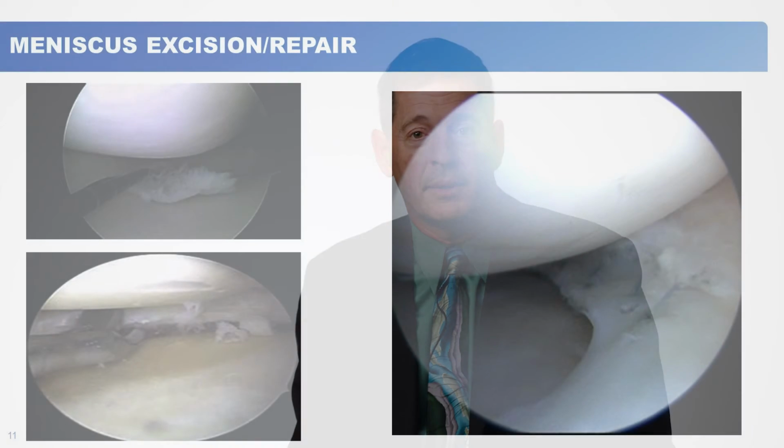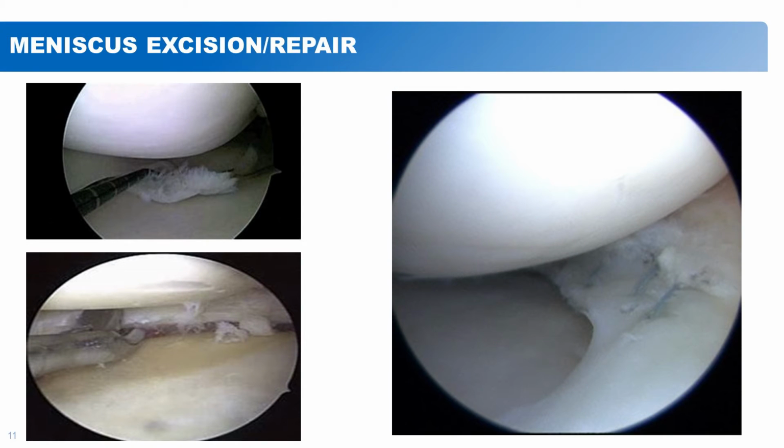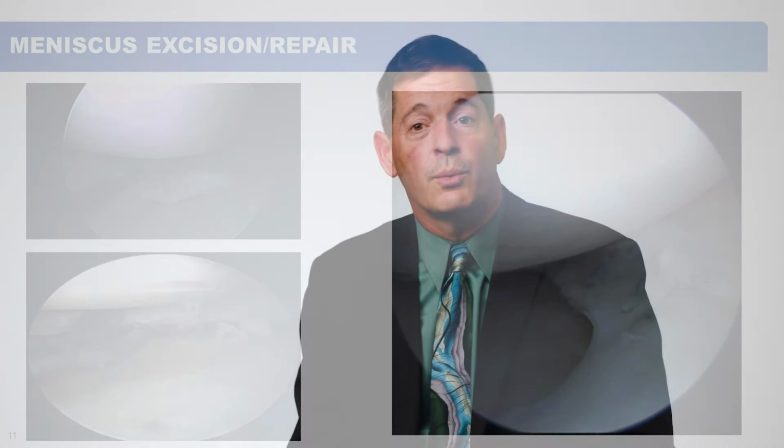One other thing about this is the rehab is different. I know we have another talk on rehab of knee injuries. When we remove part of the meniscus, it's bad that you don't have the same shock absorption as you did when you were younger, but I'm removing the problem. So you can get back on it and get moving on it more quickly. When we repair something, it takes a little longer. You're on crutches longer, but you get to maintain all of your meniscus.